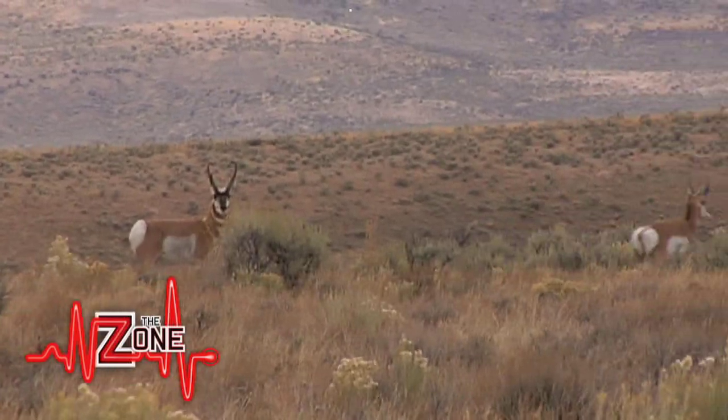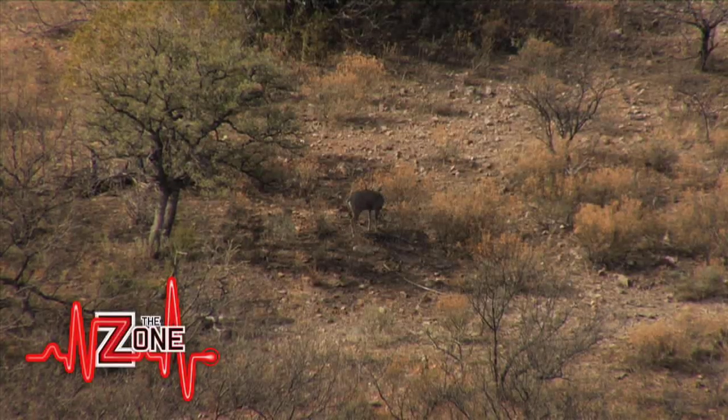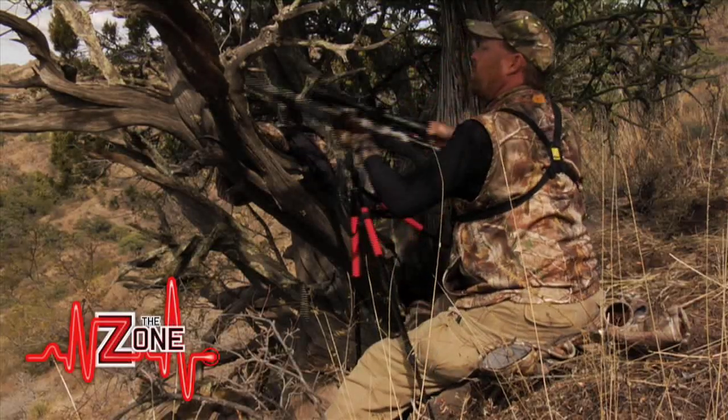Pockets. We got him. Here he goes. He's gonna get up right here. Yep. Let him turn his head. All right, there it is. Shoot him. Good shot. Good hammer.